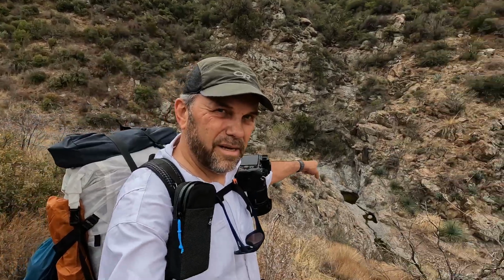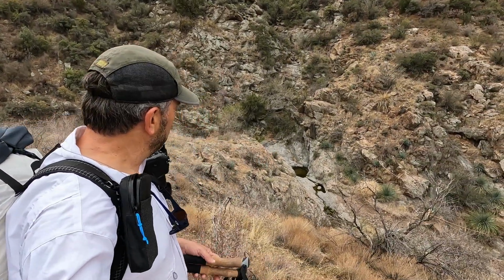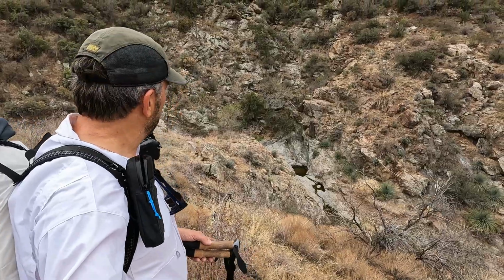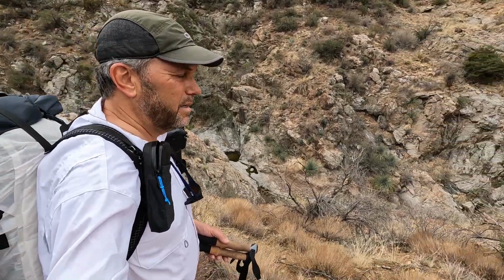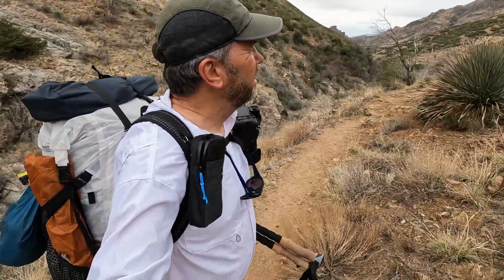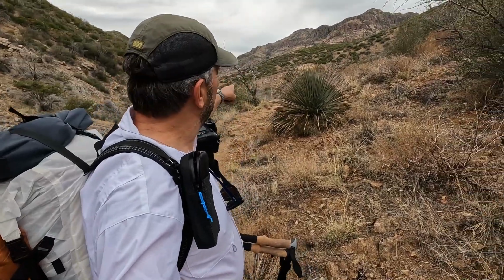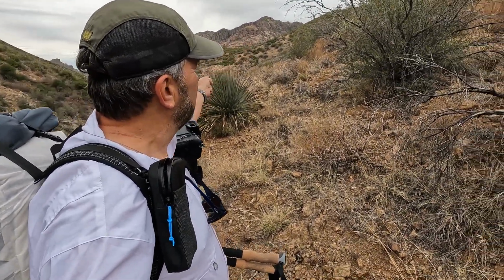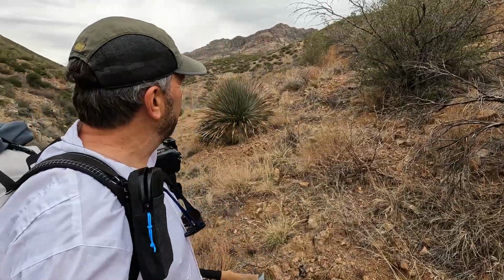Pretty cool. Little canyon down there, some pools of water still. Not moving, but at least there's some water. And we're heading a little further, and I think that we loop back this way, and then that leads to Reavis Saddle.